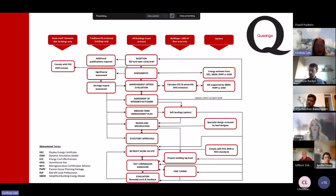Now, Historic England have recently produced a historic environment advice note, which is primarily aimed at LPAs, and it's to help them provide clarity, support consistent decision making, and advise on what can be done to historic buildings to improve their energy efficiency, support carbon reduction, whilst conserving their significance.